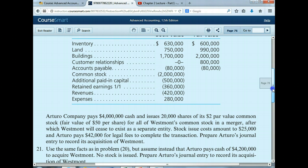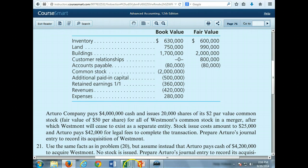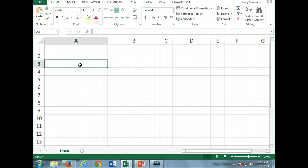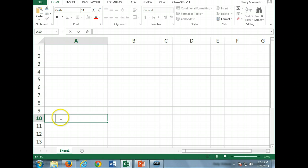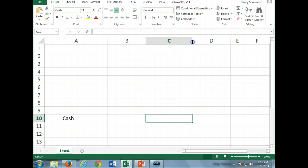So we see here Arturo's paying cash and they're issuing common stock. So we need to start with this journal entry. What are some things we know? I'm just going to start with some things I know here. I know the cash was how much? $4 million. I know I should start with all my debits and then present all my credits, but I don't do it that way. Sometimes I just take the things I know and stick them on there. I'm doing it just because I'm showing you my thinking process. I know cash was $4 million, right?